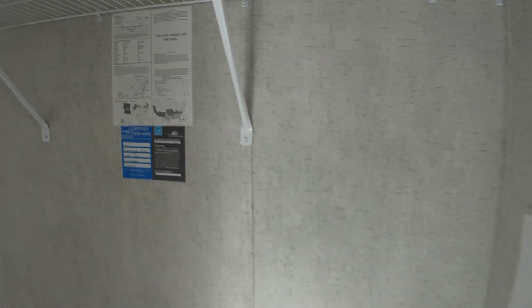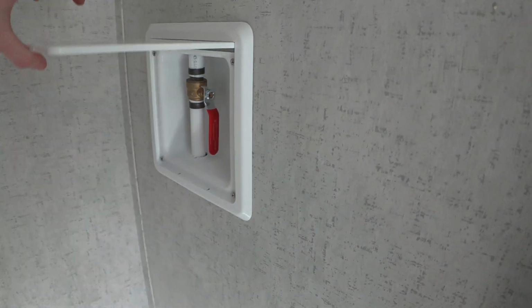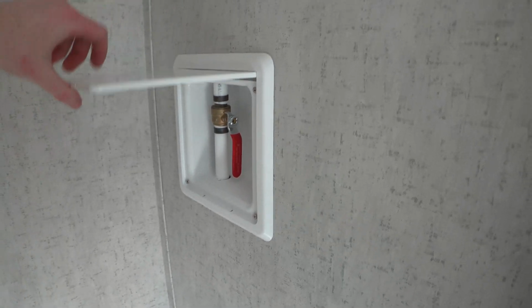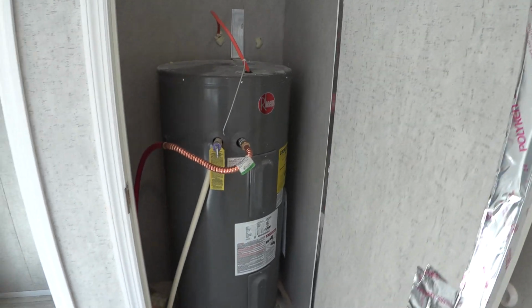This labeling right here just shows that this house is Energy Star certified, which means that it's very energy efficient. Here's that shutoff valve. And then this door right here, we have the water heater.